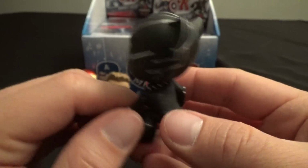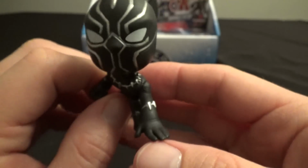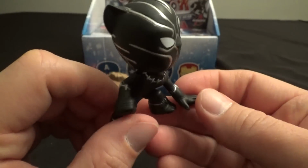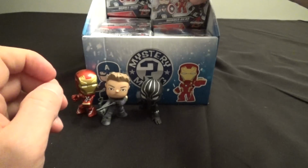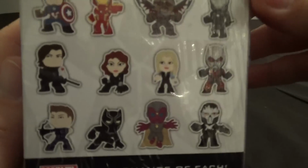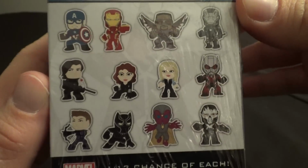So kind of got a sneak peek of some upcoming stuff with Black Panther. So very cool that we've got a Black Panther figure here. So there we go. Looks like Spider-Man, unfortunately, isn't part of the set. Here, I didn't show you the box. These are all the characters that are in the set. So I should have done that at the beginning there so you can see.